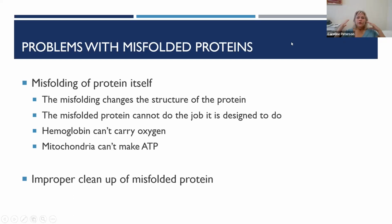So we're talking about misfolding of proteins. We're talking about problems when proteins misfold. So that's one of the things, right? Protein misfolding in itself is a problem because the form of the protein is changed, so it can't do its job. And so we talked about amyloid beta and we talked about tau and how they're compromised in the ability to do their job when the folding is wrong.